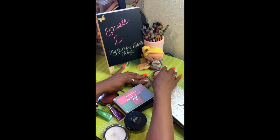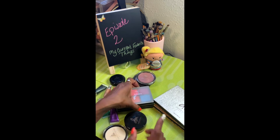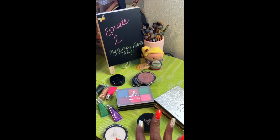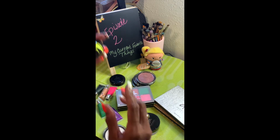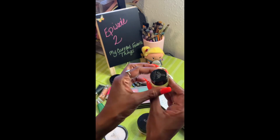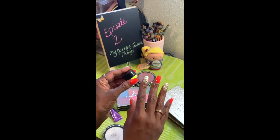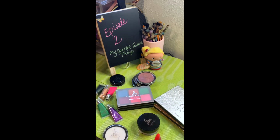You guys, I love everything. No, I take that back. There is a product from her that I have tried that wasn't my jam, but I'm still trying to figure out how to work with it. And that is the waterproof cushion color. I have a few of these, but I haven't quite mastered how to work them yet, so they're not my favorite, just so we're clear.